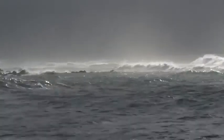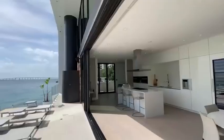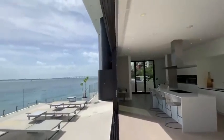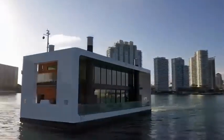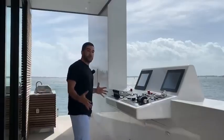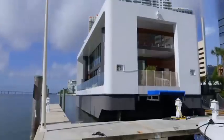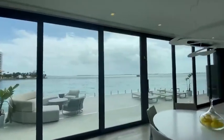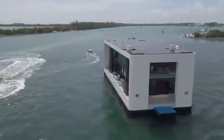Naturally, the home's location in the hurricane-prone state of Florida begs the question, what happens when the weather does its thing? Well, they even have an answer for that. The floating mansion has a unique facility that allows the homeowner to raise the entire structure above the surface of the water. This is done with a simple press of a button, which will then lift up a full 18 feet and away from the rough surfaces of the swell below. There are also the essential hurricane windows, which can withstand wind forces of up to 155 miles per hour.